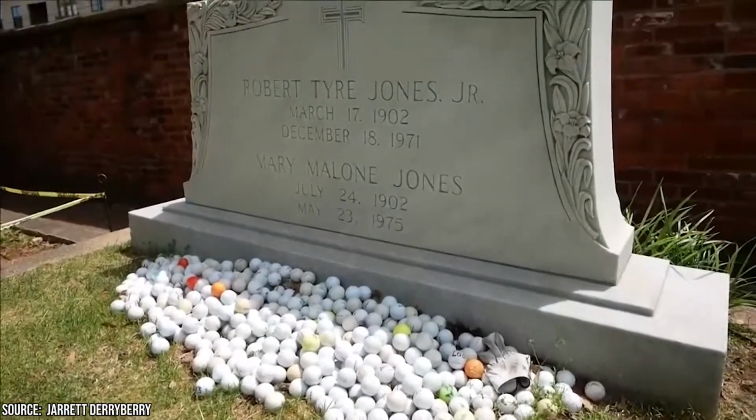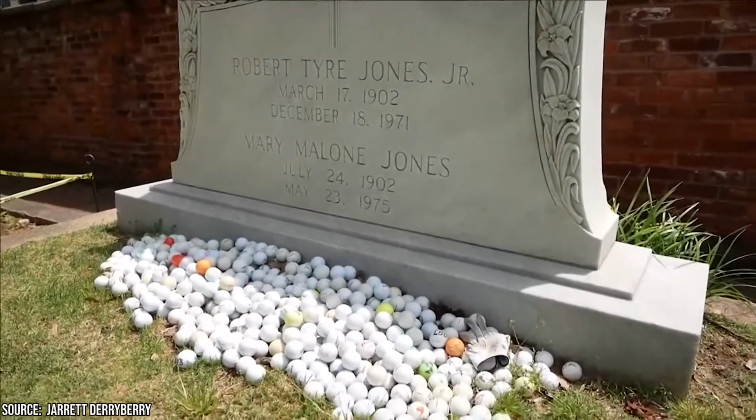You'll also find beautiful architecture in the Oakland Cemetery and incredible nature.